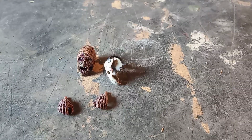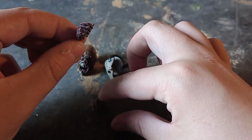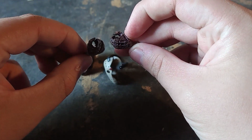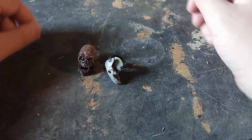Last but not least, we have the hands and the extra head accessory. So let's have a look at the hands real quick. Not too much to look at here. I'm guessing these are for the big scale weapons as well, really. Or maybe any of the weapons, I don't know. And then if you move on, we have this head sculpt.